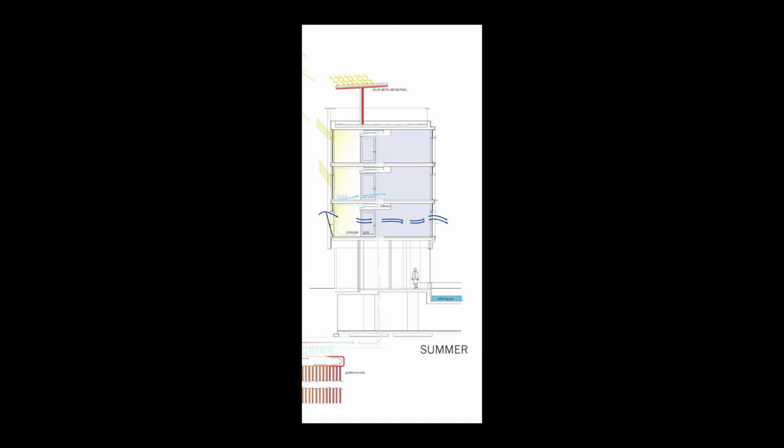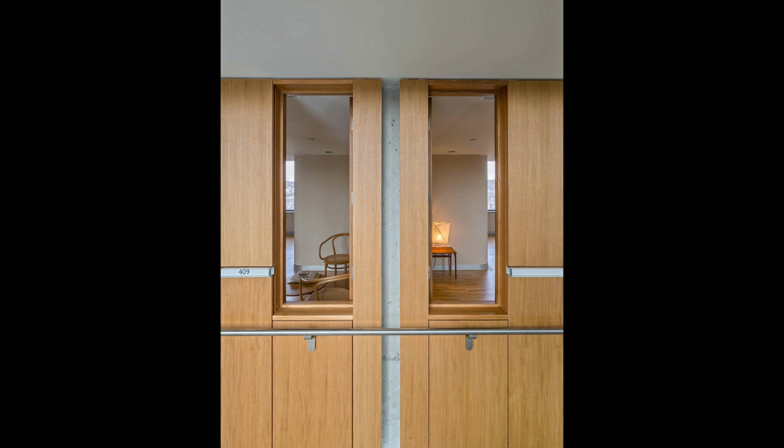And here you can see a kind of diagrammatic section of the cross ventilation. So every third window is operable, and every sister has a door and a window to their room, and then operable windows on the ravine side. So really, it allows for a lot of cross ventilation. So here are 2 different windows to 2 different rooms.